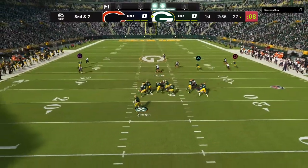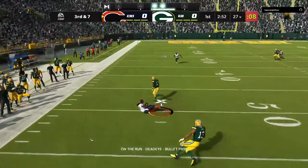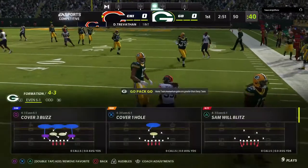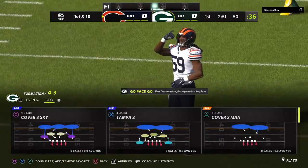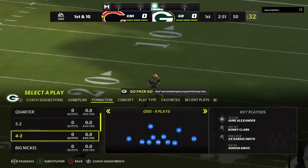Throwing is Rodgers. Oh, you saw that one coming. It's intercepted. Thrown back across his body. Picked off by Danny Trevathan. He's just got to be thinking, I hope that's not a harbinger of things to come. Very first pass of the afternoon picked.